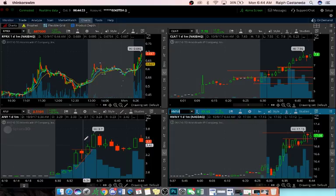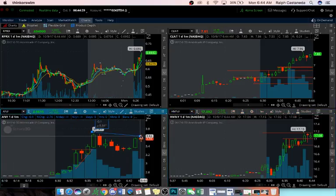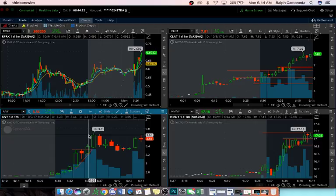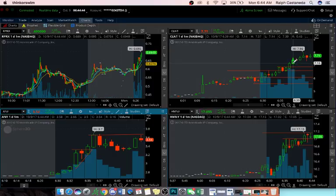ANY is trying to find some support here on the 350s. So this is now setting up for a clear breakout at, I don't want to say this high, 370s, 360s around here. So make sure it at least holds above 350 or 340 for some support there. HMNY is now trying to hold above 17, channeling in between 17 and 17.15, as well as CLNT trying to hold on top of that $8 level here.